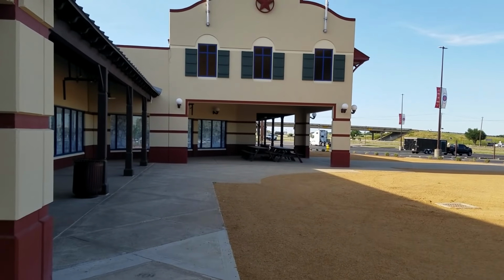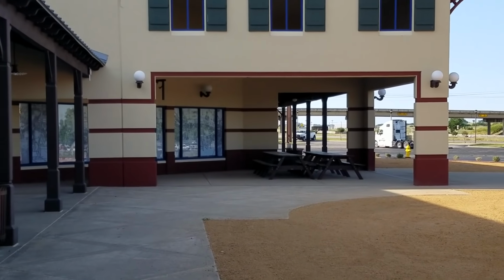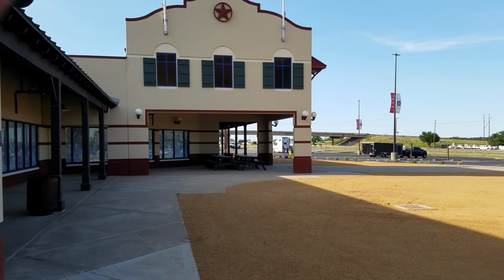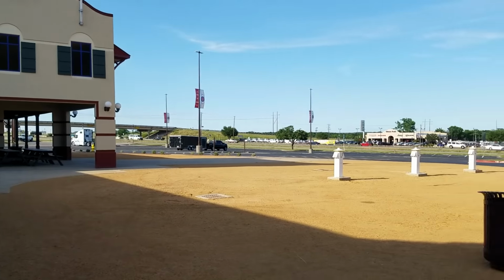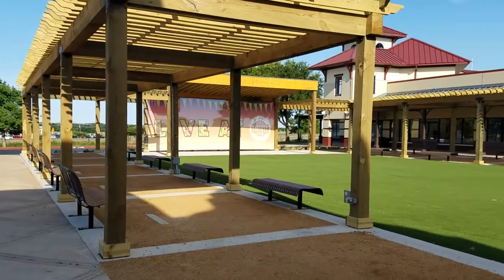You can see some tables right over there. And these trucks and this stuff right here, they're parked right where the Cracker Barrel is. Otherwise, there's nothing there.